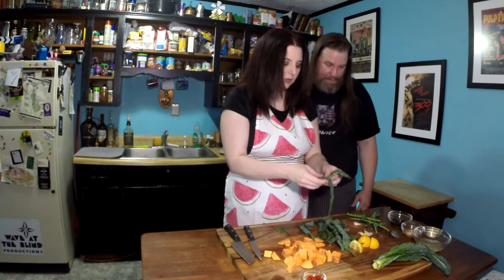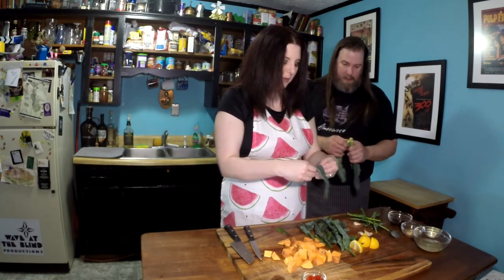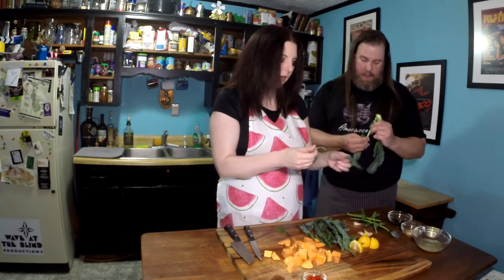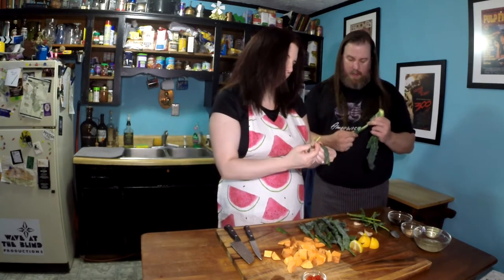This recipe actually calls for 2 cloves, but we're going to do like one really giant one and a couple of smaller ones because we really love garlic. We almost always use like a bunch, way more than the recipe says.